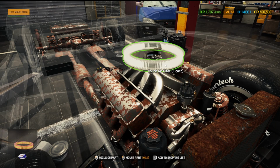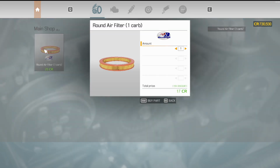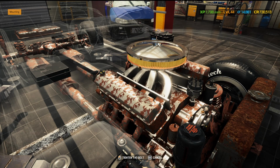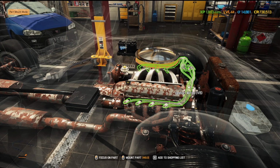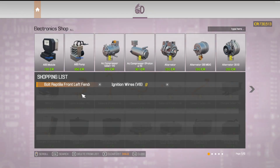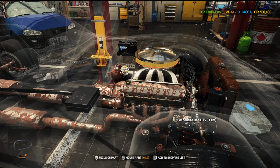We can replace the air filter there. Let's go ahead and replace the air filter. $20 credits, yeah, we can do that. That's fairly inexpensive. Okay, so wires are in pretty bad shape, so we're going to buy some wires. $95. All right.